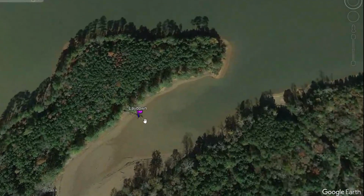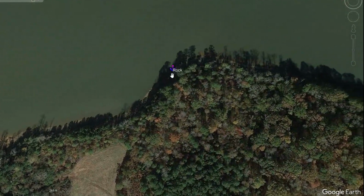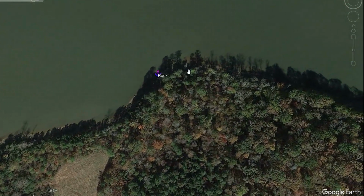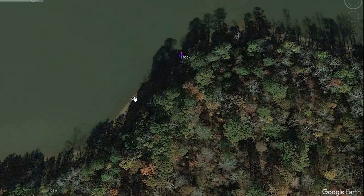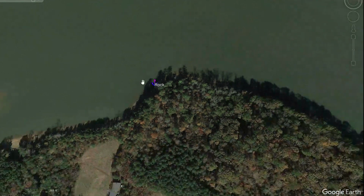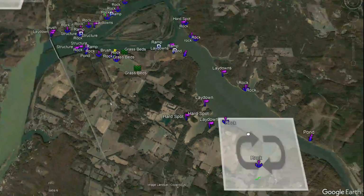Moving back in here, you got another laydown. You can flip around back in there. Nothing too crazy. A little bit of rock coming right off the edge of this area. And if you look really closely, it looks like there might be some debris here, like a tire or something like that. So maybe there's more tires over here in the shady area that we can't see. But definitely, go look right around the edge of that point that's right there.